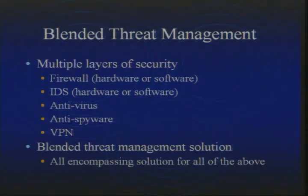What a blended threat management solution is, is one box, one unit that has all that stuff in it. So when you're configuring it, you're looking at the same type of screen. You only have to learn one system and how it works. And most of the time, the software, because it's on the same system, melts together real easily, and the rules can be traversed between the different systems. There are a lot of these all-in-one units out there. They've started to spring up more and more within the last year.